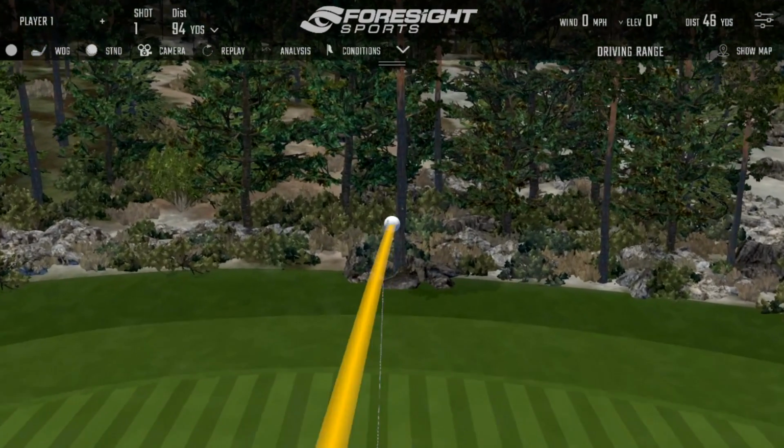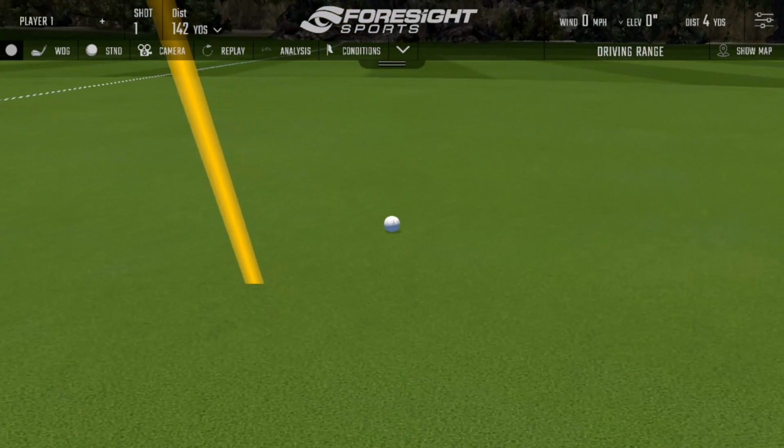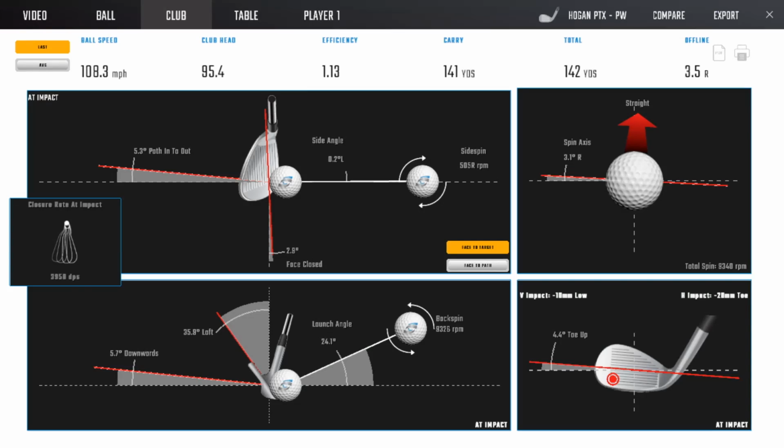A little toey to start. Yeah, I was going to say it wasn't your best strike, but I loved the flight. I was surprised how good it flew. Yeah, a little toey, just fine though. So that's your default miss, slightly low in the toe, but a very small draw.